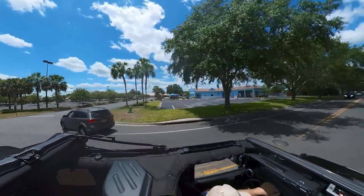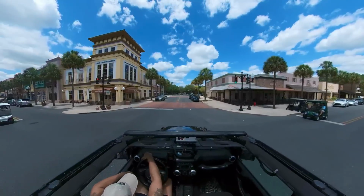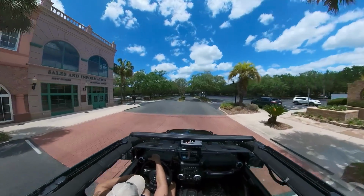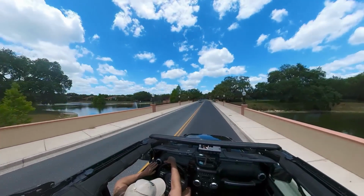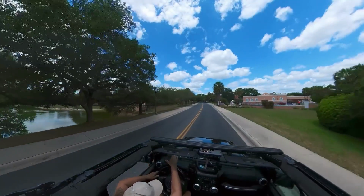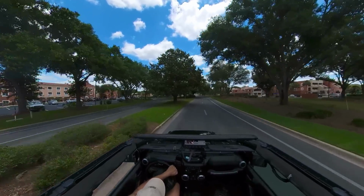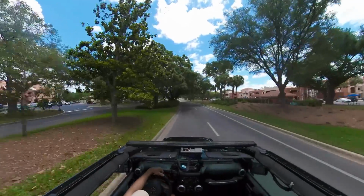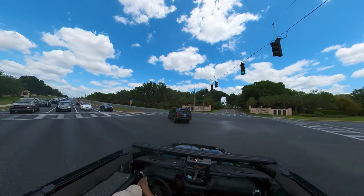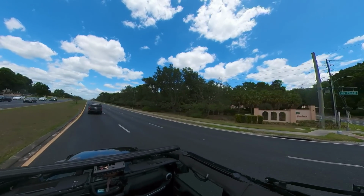That's the village's car wash. Good car wash. Now we're leaving Spanish Springs and heading west. Kind of back the way we came. Now we left the villages and we are on 441, heading north. I just wanted to show you guys the main drag.